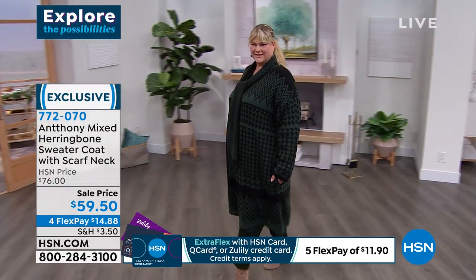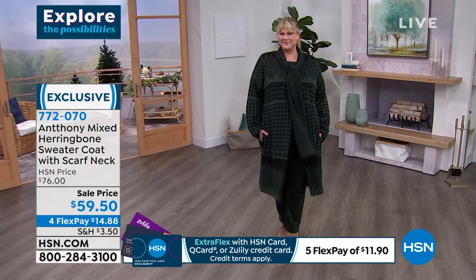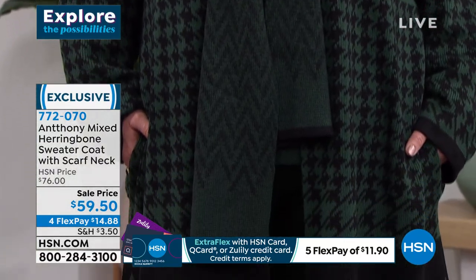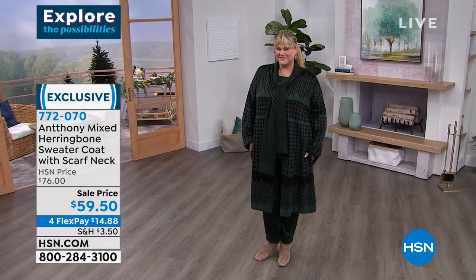I love this kind of car coat this time of year when we're having so much irregular weather, you know, we're going up and down in temperature, and women want to be able to dress sensibly. So this is that piece that you just put on and you feel finished, but also you feel warm at the same time.